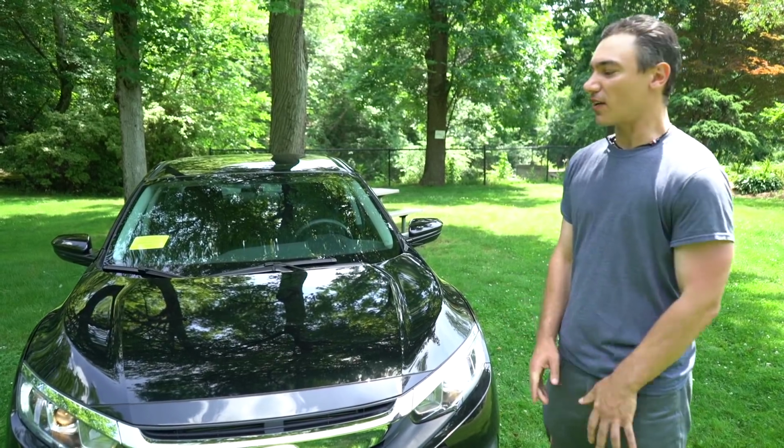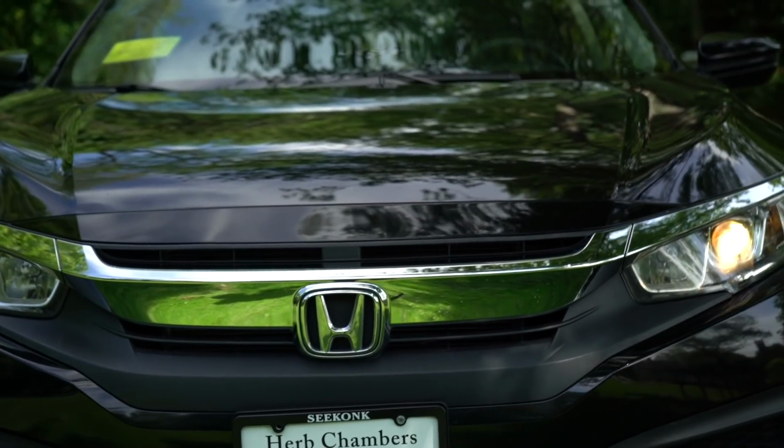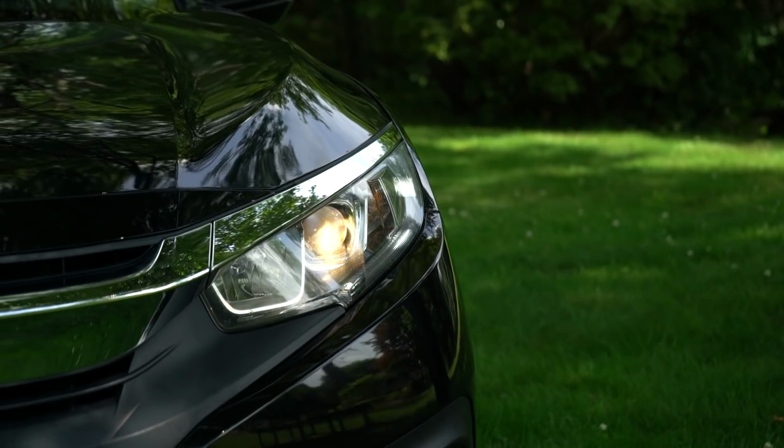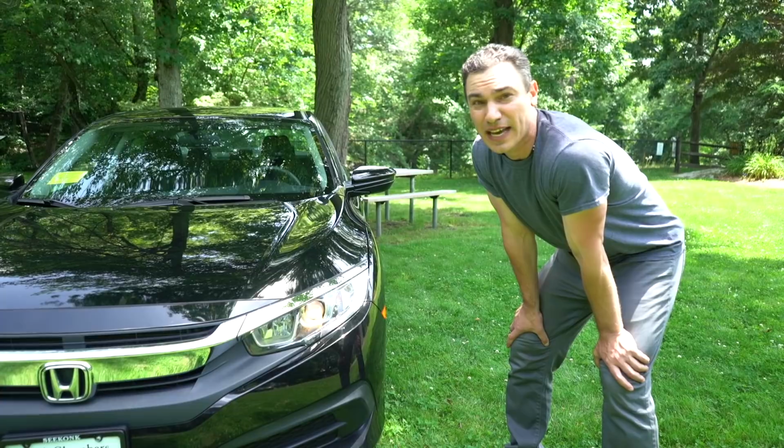So starting in the front of the car, we have the chrome going across the whole width of the car, which we've seen in other 2016 Hondas. We have the projector headlights over here. We have the daytime running lights, which give it a sharp look, especially at nighttime.